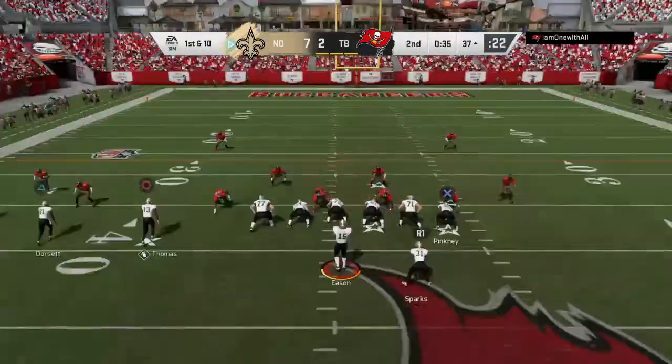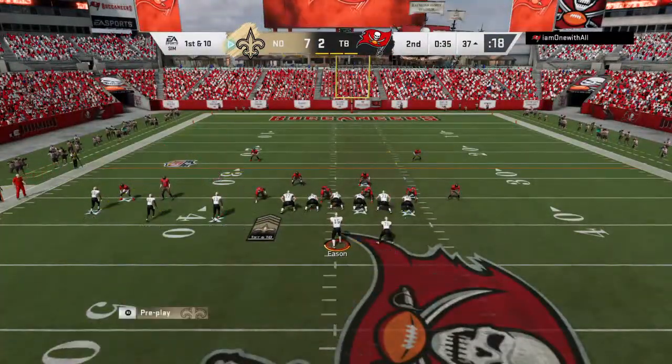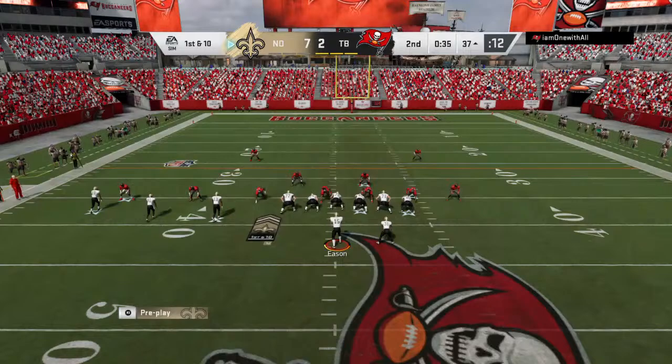Line of scrimmage, the 37 on 1st and 10. Mike 52. Come on, D. Mike 52. We don't want this.